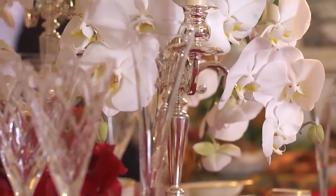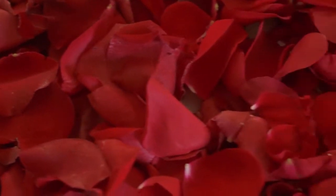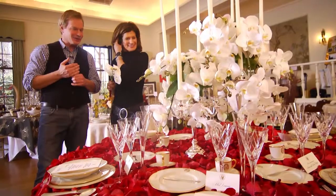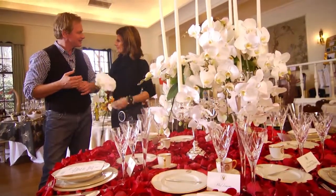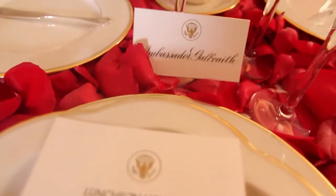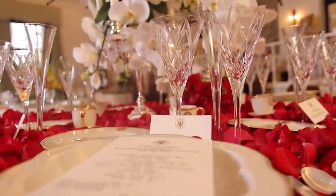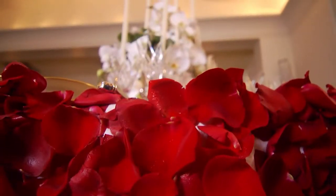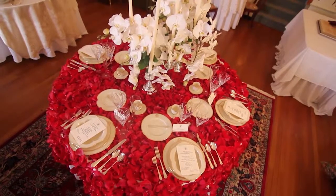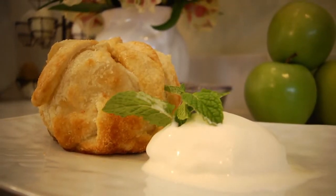Well, since rose petals are actually edible, I guess for dessert one could eat the tablecloth. There's so many uses. Absolutely. It is really extraordinary. Well, congratulations. Thank you, Alan. Stay with us. We're headed into the kitchen just after the break.